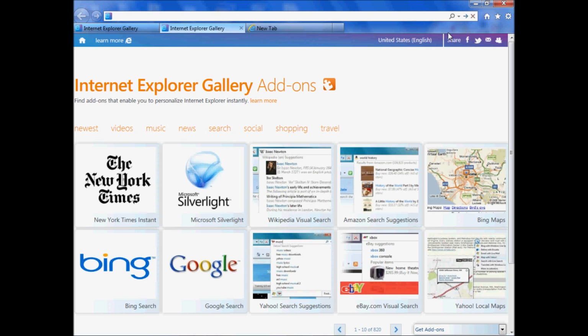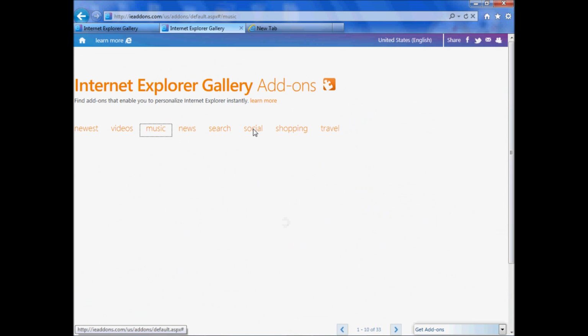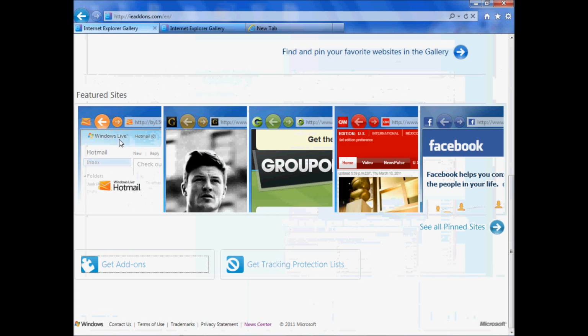There's no search bar on the side. Another unique feature is you have a nice selection of add-ons. They're unique add-ons. The most unique feature is pinning sites.